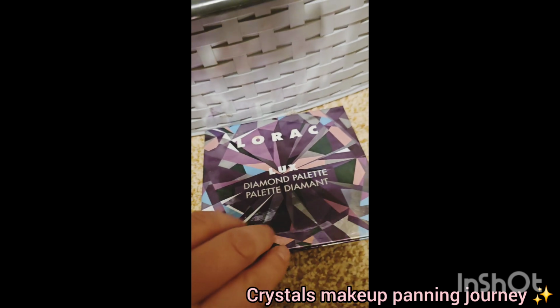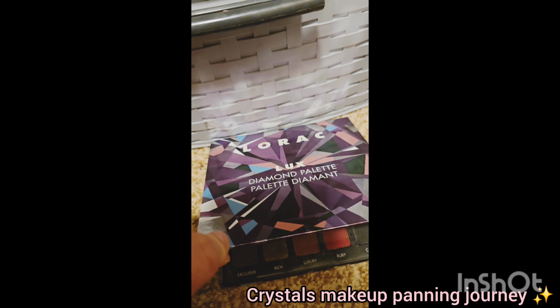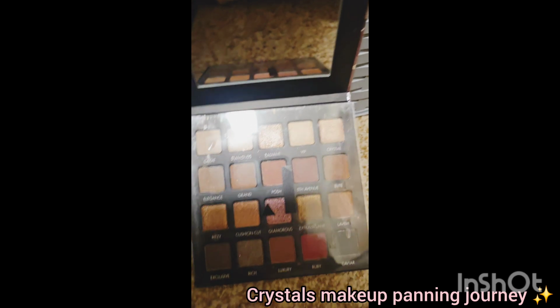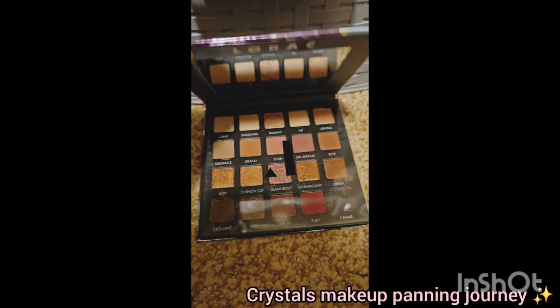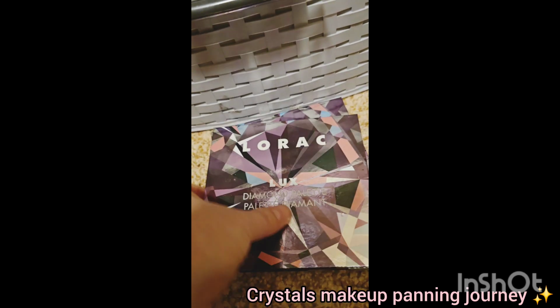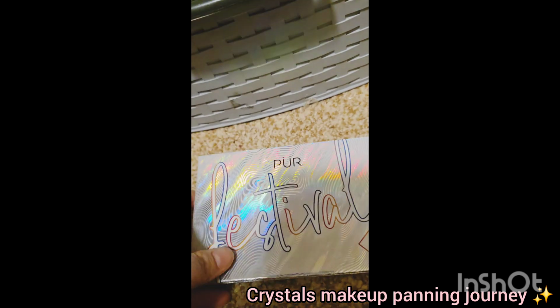And I have a couple of these. One was gifted to me and one I ended up buying before I knew it was going to be gifted because I wanted it so bad. This is the Luxe Diamonds palette. As you can see, everything is brand new in here. And I don't know how I ended up with two of them, but embarrassingly, I did end up with two of them. I have this here from Per.